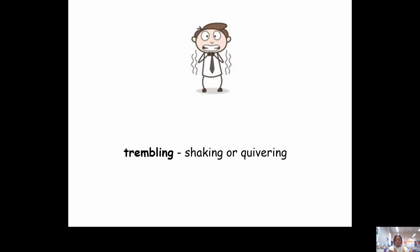Trembling. If you are trembling, it means shaking or quivering. People can tremble for lots of different reasons. Some people tremble out of fear. You might be trembling because you're really afraid of getting in trouble. Sometimes your body trembles because it's very cold outside. For example, I was trembling as I was walking through the freezing cold snow.